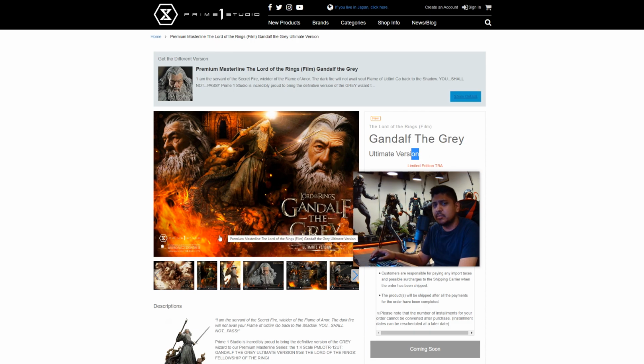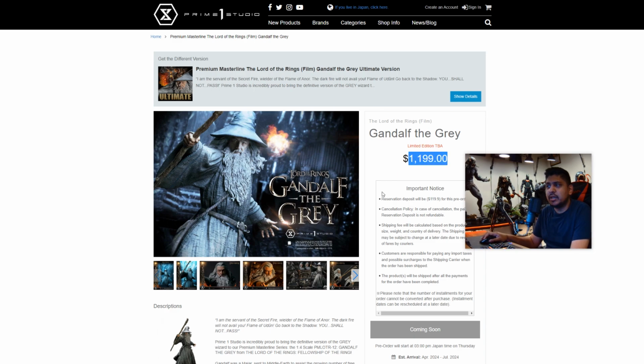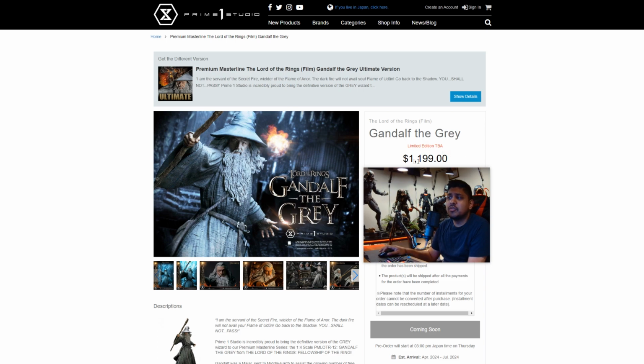But if you're just one trying to complete the line and you just need a Gandalf the Grey, the regular is a little bit more friendly. But for me, personally, as badass as this is, and as much as I wanted a Gandalf, even a Balrog piece in my collection, I wanted something like that as well. I'm going to have to pass on this. I could go for the base edition, which is $11.99, which is fairly priced. I understand that one is pretty cool. The Ultimate I wouldn't go for because of the price range.